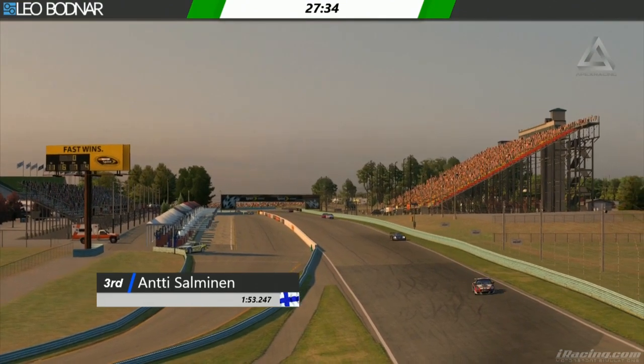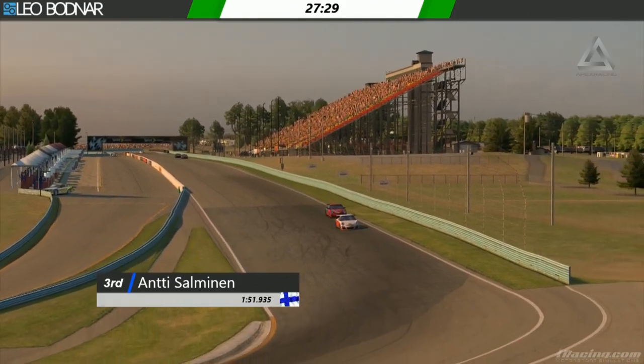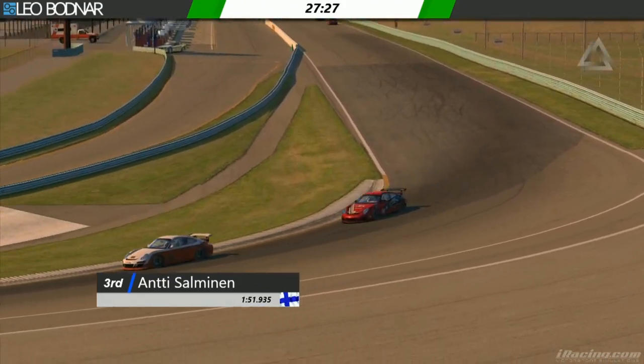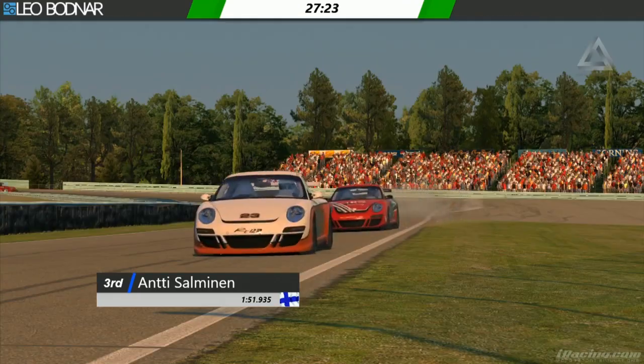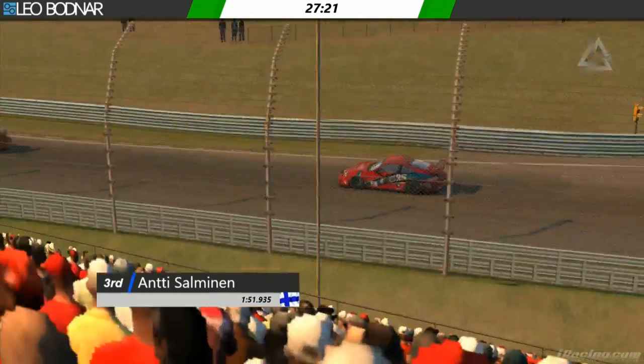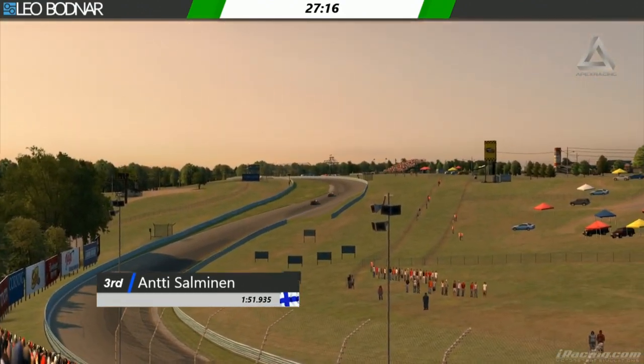Timo, yeah, better lap time than the last one, but some 4/10 slower this time. So yeah, Antti looking good right now. Last time around, yeah, Scola 152.3, 151.9 for Salmonen.